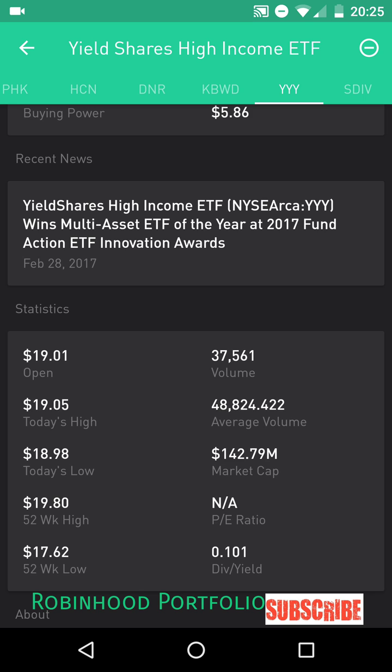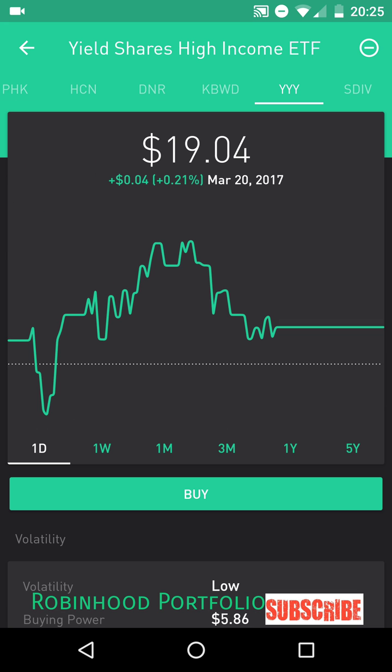Again, the dividend yield is not correct. The actual dividend yield is 9.83%. This does trade at a slight premium as well. The underlying securities are a little bit less than the price of the stock, currently trading at $19.04. So it's a 0.05% premium.